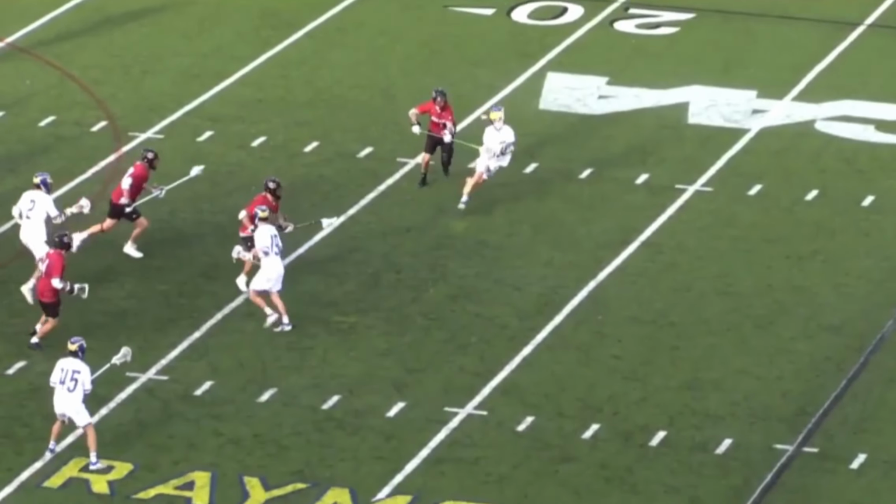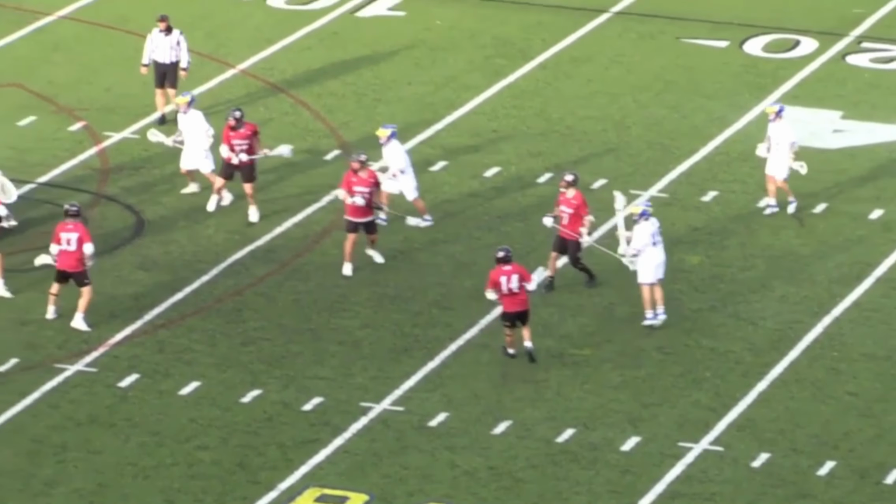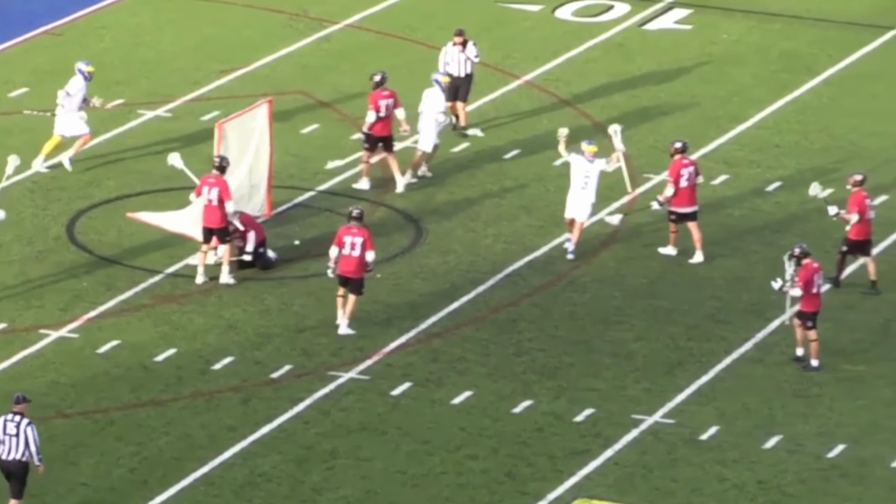We saw one of these go down the alley earlier. A good hitch to the middle. Big fan of the jump shot.